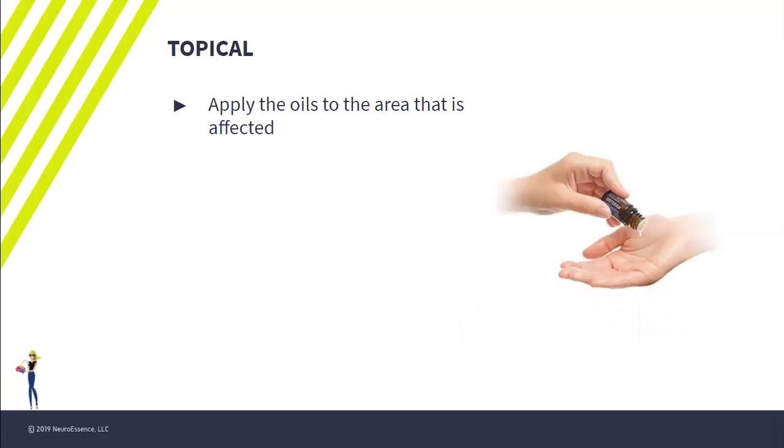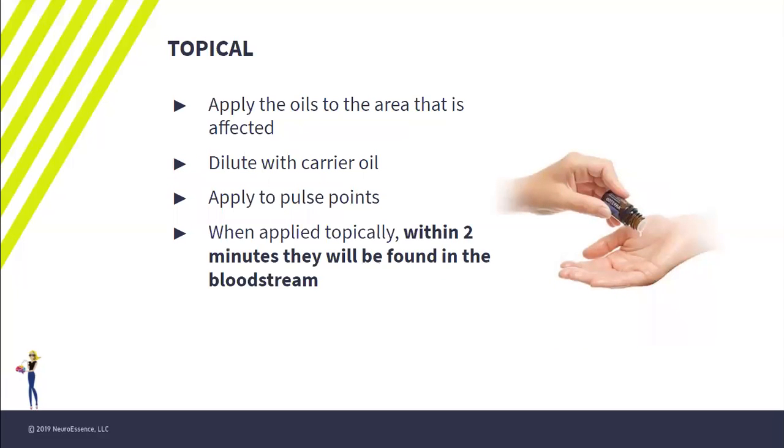So with topical use, you want to apply the oils to the area that you're trying to affect, usually. For example, if you're going to use oils for maybe a cut or a burn or pain, you would apply directly to that area.